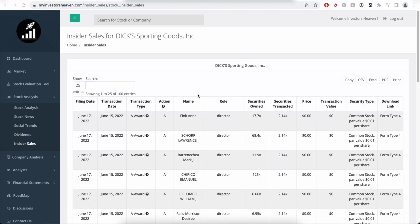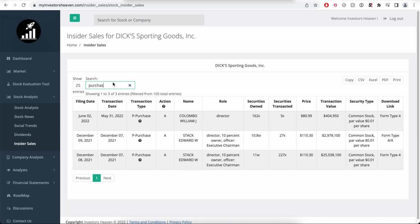Now we can also take a look at the insider trades. What I most like to see are purchases, because I want to see when people are actually buying stock with their own money. People, employees and directors do sell a lot of stock, and that makes sense because for many people it's part of their compensation. But when you are buying with your own money, that's interesting, and this happened on June 2nd, 2022, a few days ago, when a director bought about $404,000 in common stock.